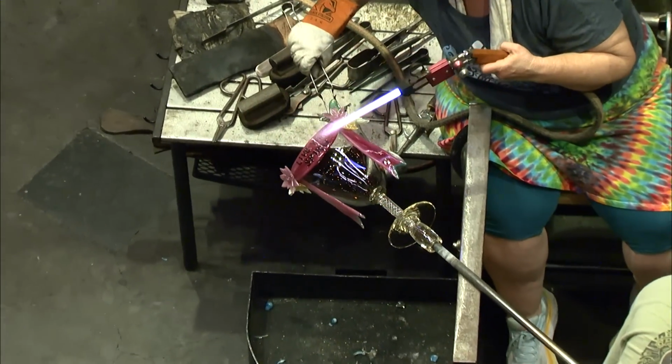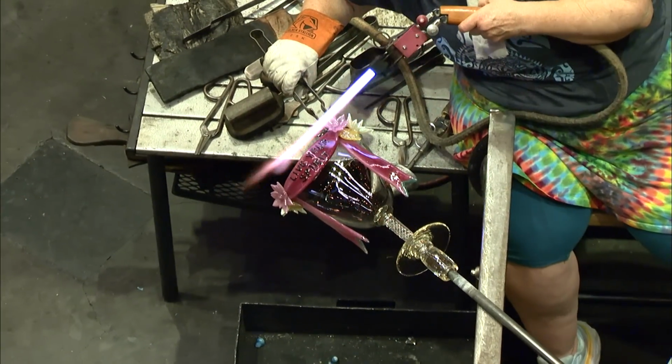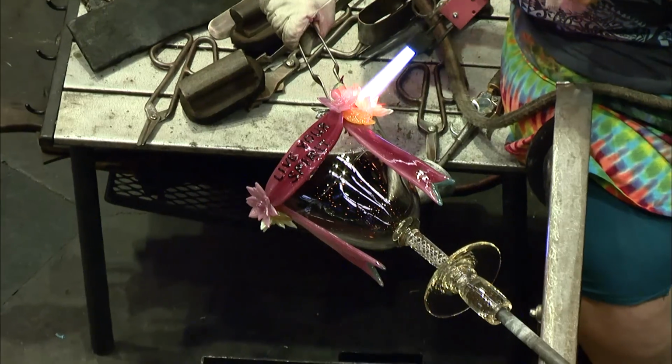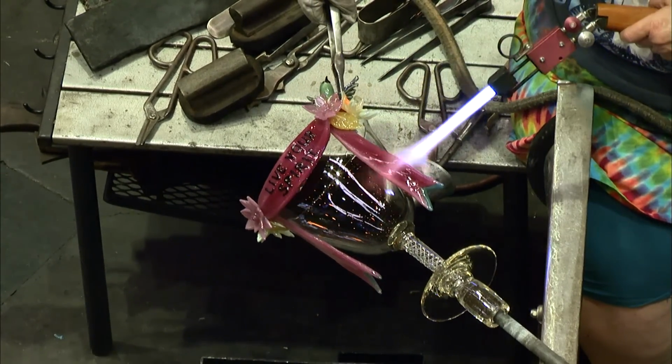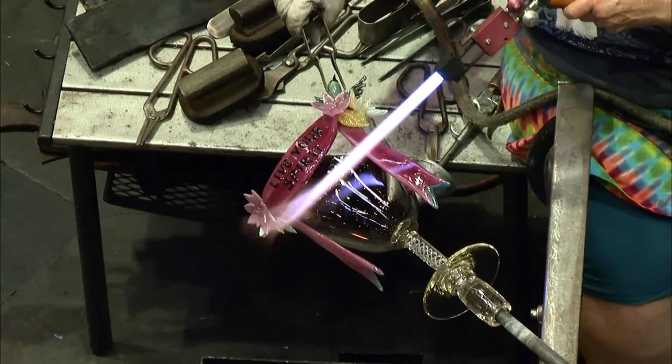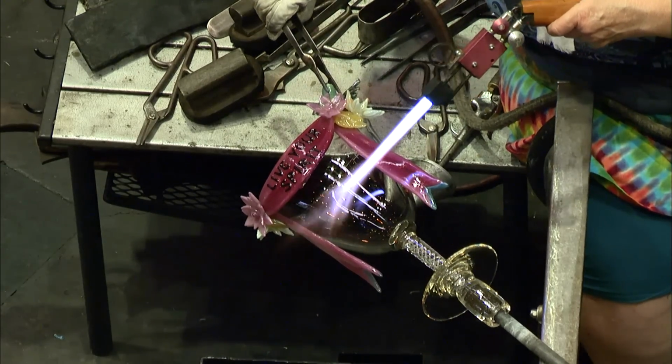Okay, she'll find an awesome place to stick the bird. It's as if the bird is holding the banner in flight. Very nice. There's our blue hummingbird. And then next will be our last hummingbird.